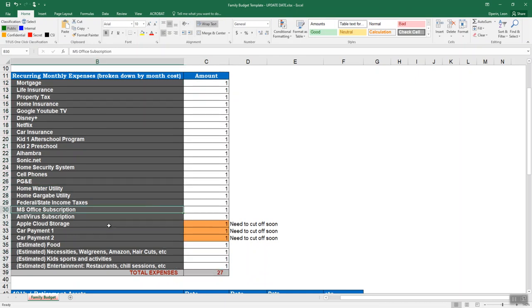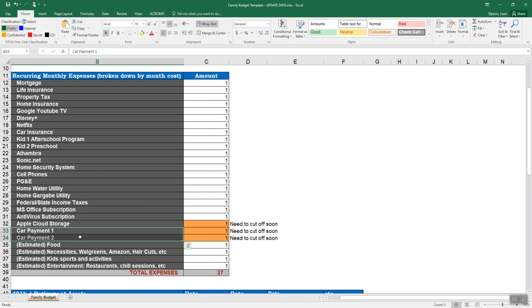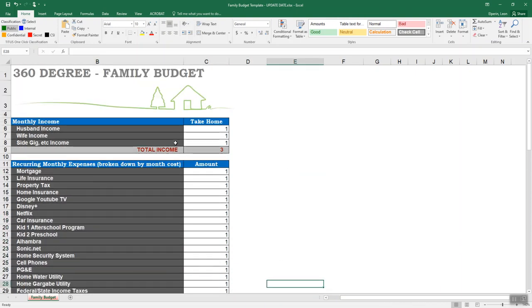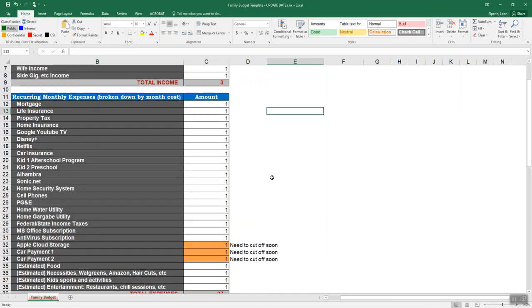And then you can start planning and going, okay, Apple Cloud Storage, do I really need it? Maybe cut that out. Let's say you have a couple of car payments that are going to drop off once the principal's paid off. So you make a note that it's going to drop off soon. How's that going to impact your total expenses? And then, of course, you can estimate food, necessities, Walgreens, Amazon, if you wish. Let's say you spend about $1,500 a month on food. You add that in, and then you take a look at your total expenses and how that relates to the total income. Are you in a plus or minus?